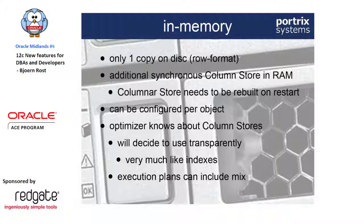It's also one of the annoying things if you start using in-memory: if you just set a table to use in-memory, it'll not be in memory immediately, right? So if you alter table to set it in memory, and then you do a query, it'll probably not use the memory column store, because it only gets populated after you restart the instance or after you full scan that object.